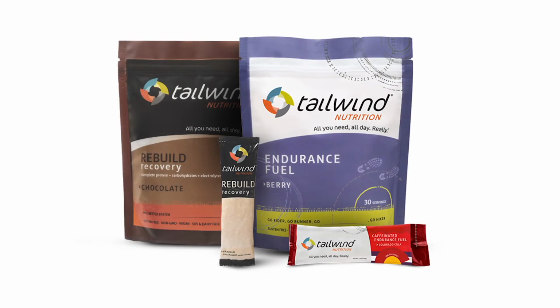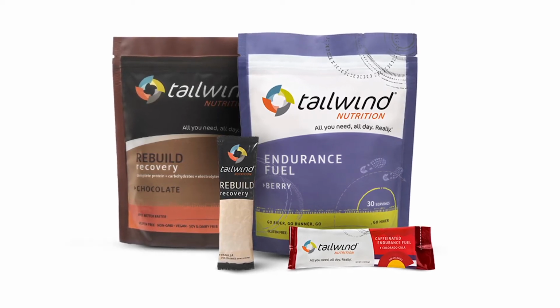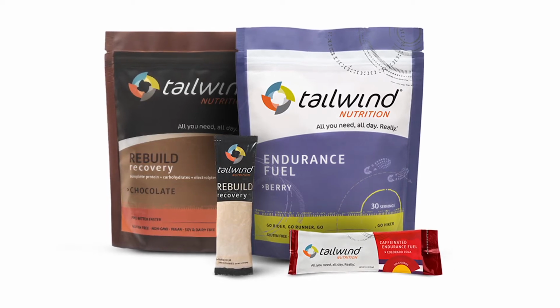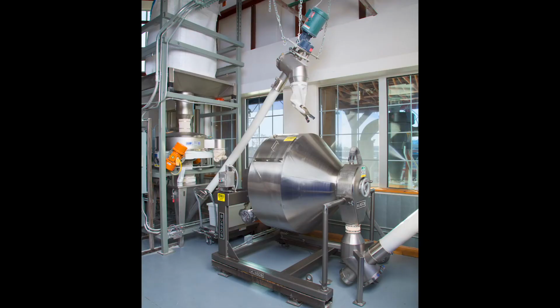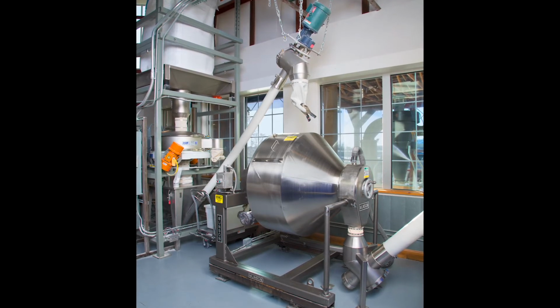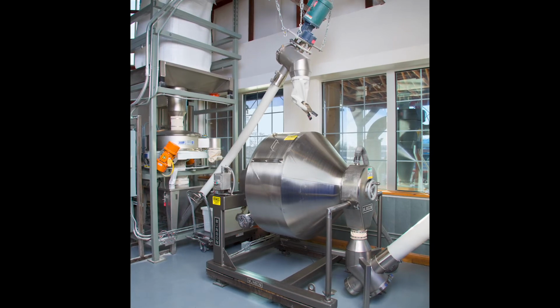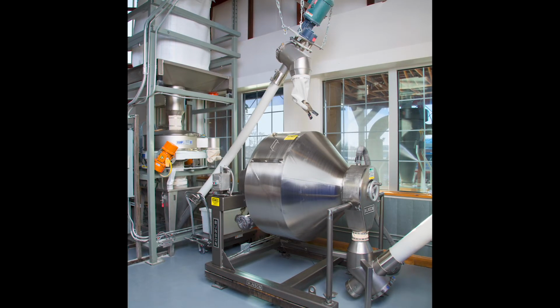Tailwind Nutrition in Durango, Colorado produces nutritional energy supplements containing blends of dextrose, sucrose, fructose, electrolytes, amino acids, caffeine, coconut milk proteins, and other ingredients. To boost capacity and cut cleaning time between changeovers, the company replaced its previous blender with a Munson Rotary batch mini mixer, which rotates on external roller bearing assemblies, eliminating the need for an internal shaft and shaft seals.